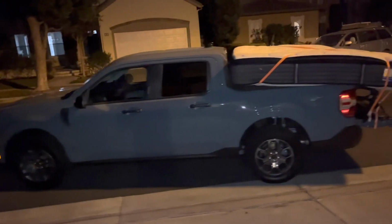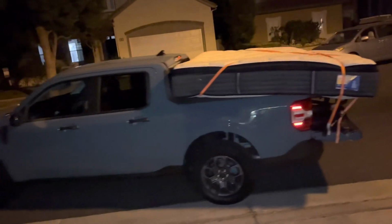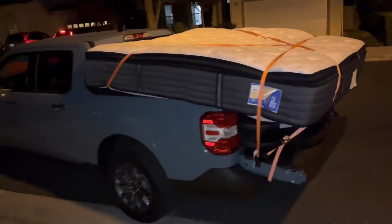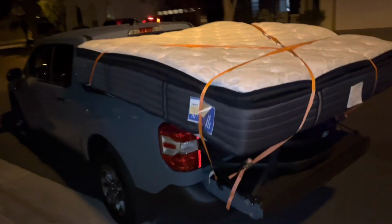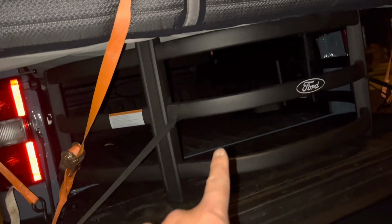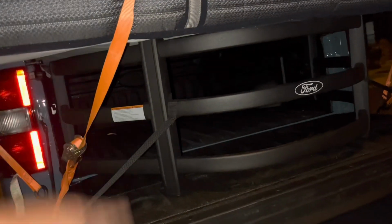All right, have you ever wondered how a Ford Maverick would fare against a California king bed? Well, I used to wonder that too. I wonder no more. Now what I have here is I do have a bed extender that holds out the back, so that's supporting the weight of the back. That's why I got some extra help.